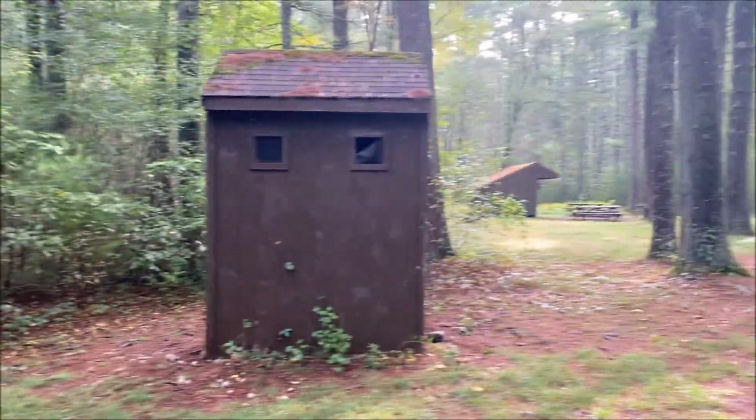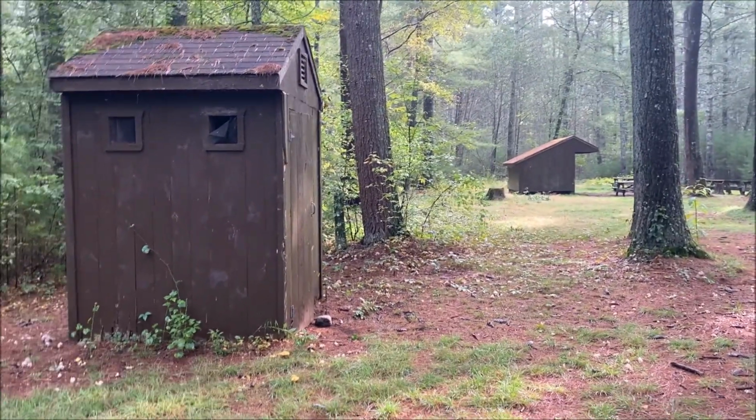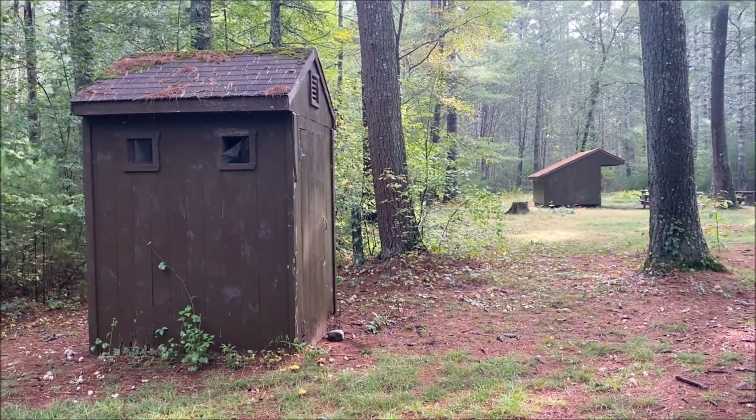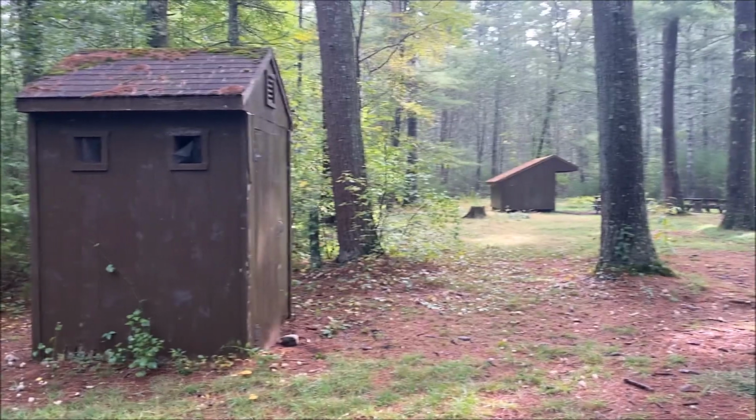I just want to really briefly show you guys this part of the summer camp. You can see they still got some decently intact structures, but that's not going to be the case for most of the structures we check out today. But yeah, let's keep on heading over.